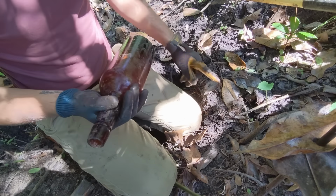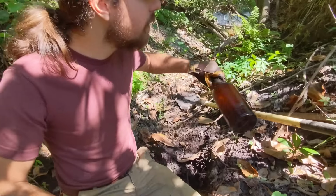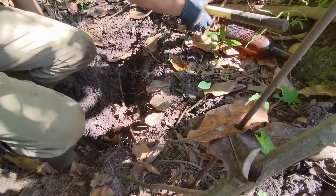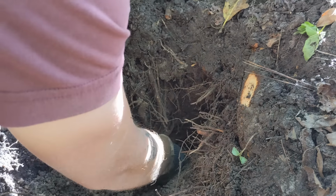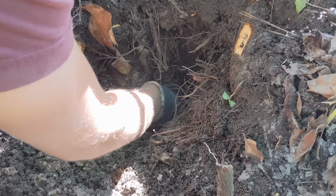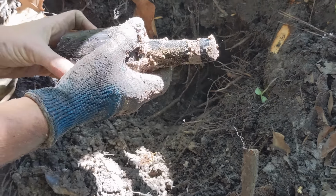And just right in here, somewhere right there, I hit something else that felt pretty solid. So let's get to digging and see what that was. There's a bottle right here that I probed. I don't recognize it. It looks strange. Oh, it's so short. It's so short. Whoa.